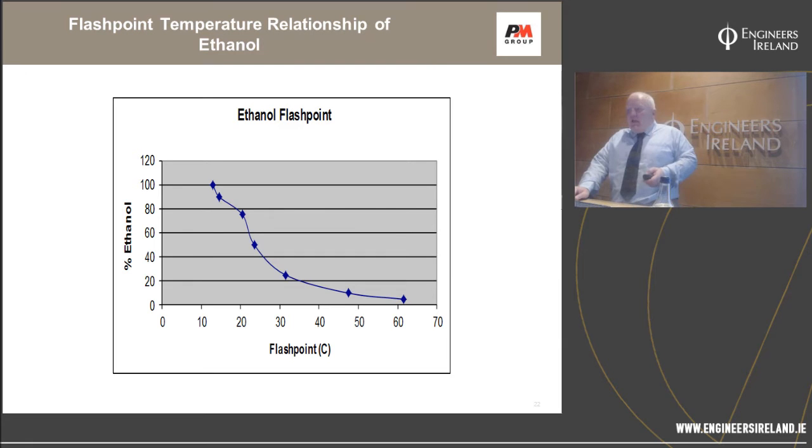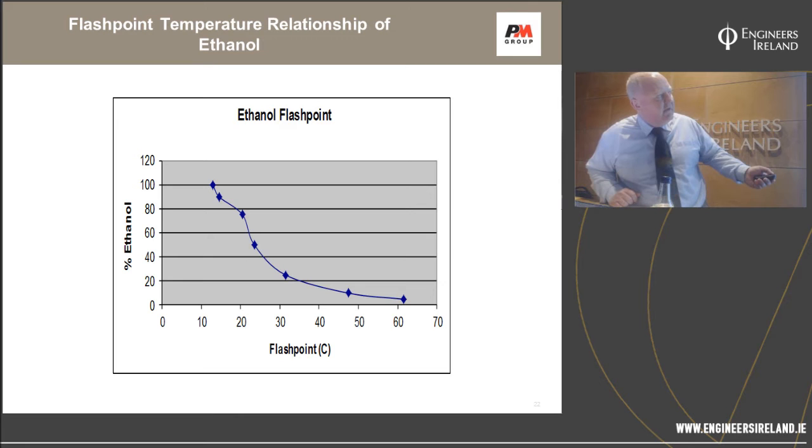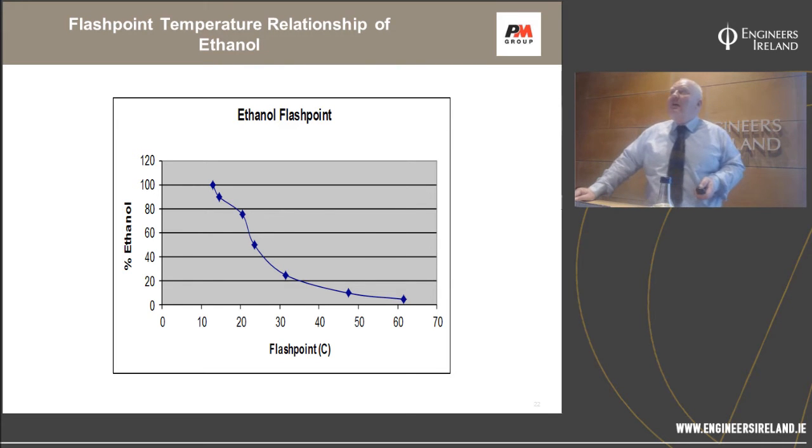And this is an ethanol flashpoint curve. We can talk about it in terms of well-known products. If we take whiskey, which is about 44% alcohol, and you go down, you have your flash point at around 25 degrees C. So normally what you do in a bottling line, a big bottling line here in Ireland, is demonstrated.